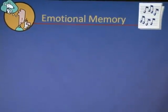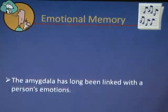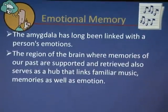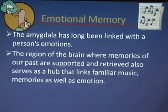Another important thing is that we remember our emotional experiences. The amygdala has long been linked with a person's emotion and feeling, and recent new research in this area elaborates the amygdala's function. The region of the brain where memories of our past are supported and retrieved also serves as a hub that links familiar music, memory, as well as emotion. Essentially, it's related to emotional memory.